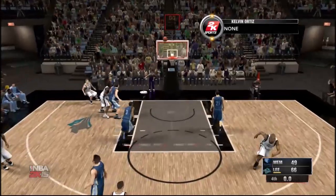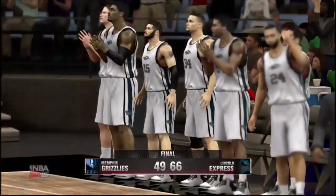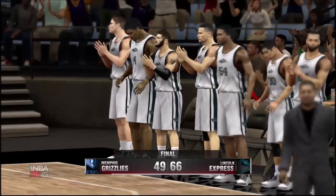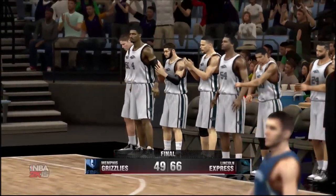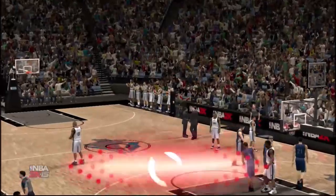Here's Ortiz. No good. And so they get the victory here at home. Not much to be critical of with this win, Clark. Not at all. I mean, they showed up not just to play. They showed up to give great effort and to win, and they did both.